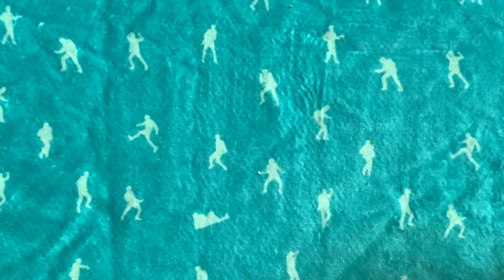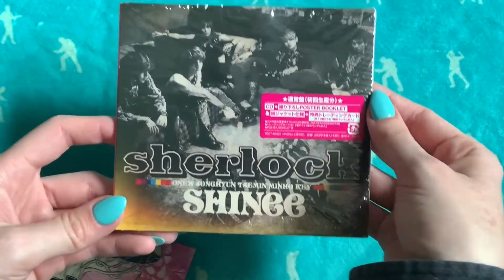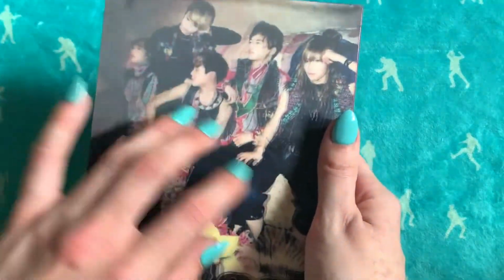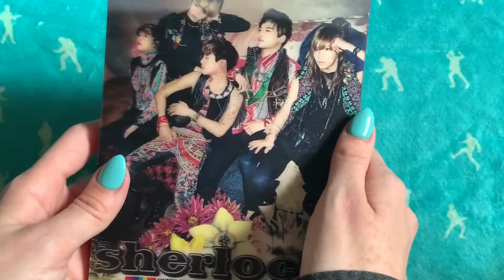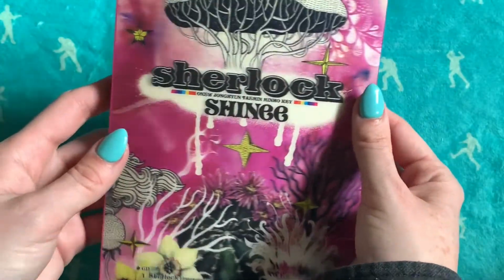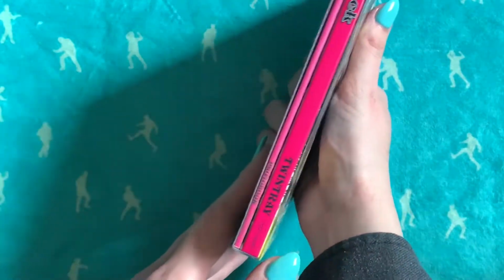Love it. And then we have Sherlock, Japanese Sherlock. So this is the regular edition, the very, very small. And then I also have the limited edition with the holographic cover. Look at that, how fancy. Wow. Wow, so fun. But yeah, and then there's the limited.